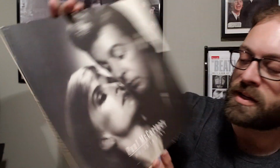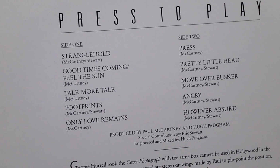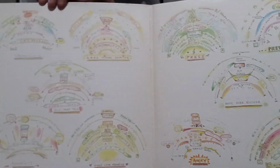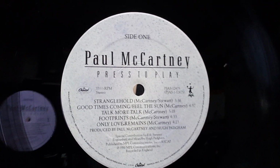And another one I didn't have on vinyl was Paul McCartney's Press to Play. I'll admit this is an album that I'm not real familiar with. I haven't really given this album the time that it probably deserves. A lot of people really enjoy this album, but I just haven't listened to it a whole lot, so I'll have to be sure and change that. Here we got the lyrics printed on the sleeve. Okay, let's see, here's the labels.